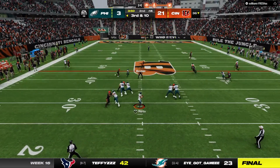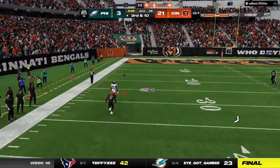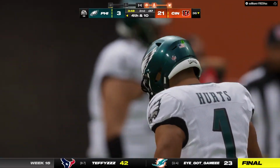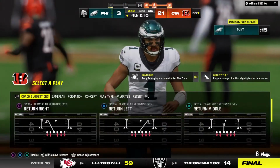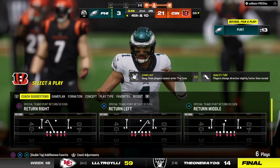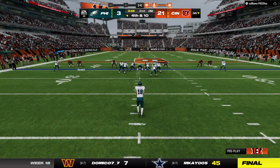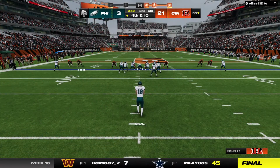Throwing from the gun, it's Hurts. He's going deep for Brown. Oh, he had a man open. He overshot him. It's incomplete. That was a chance for the breakthrough. He's got a man running free, and you've got to be able to put that on him. But instead, led him too far, incomplete.